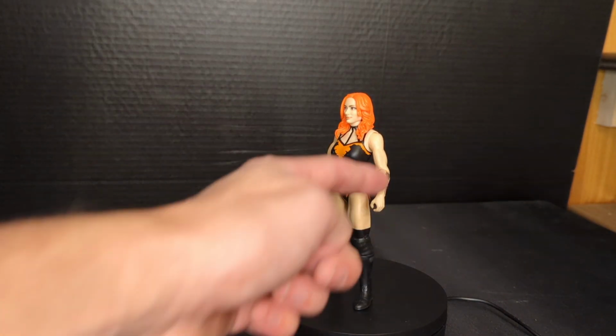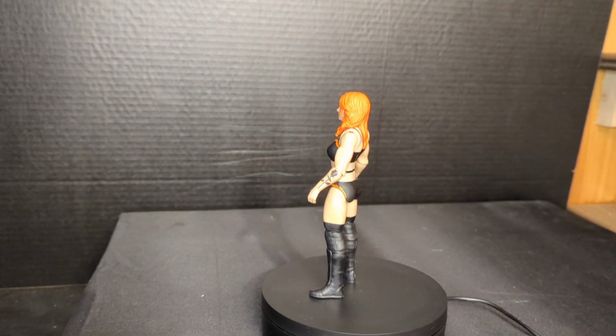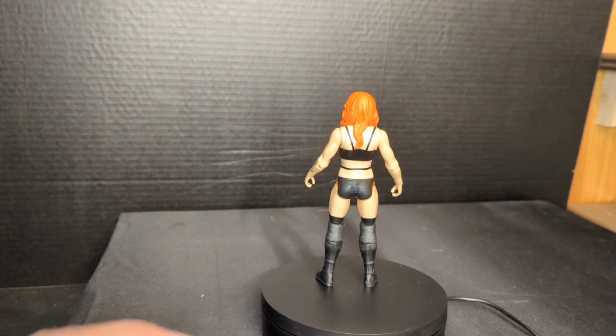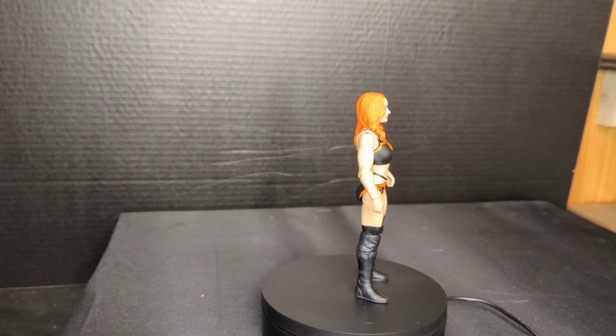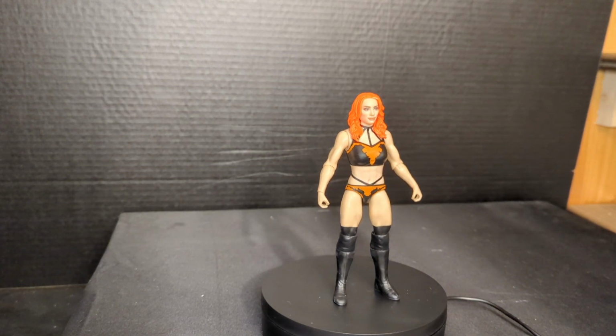I mean, they got the tattoo, they got the hair color orange, because that's basically her hair color. That was the old Becky Lynch hair color they used to give her. And, you know, the gear is pretty accurate, so I'll give him a 4 out of 10 on this one.